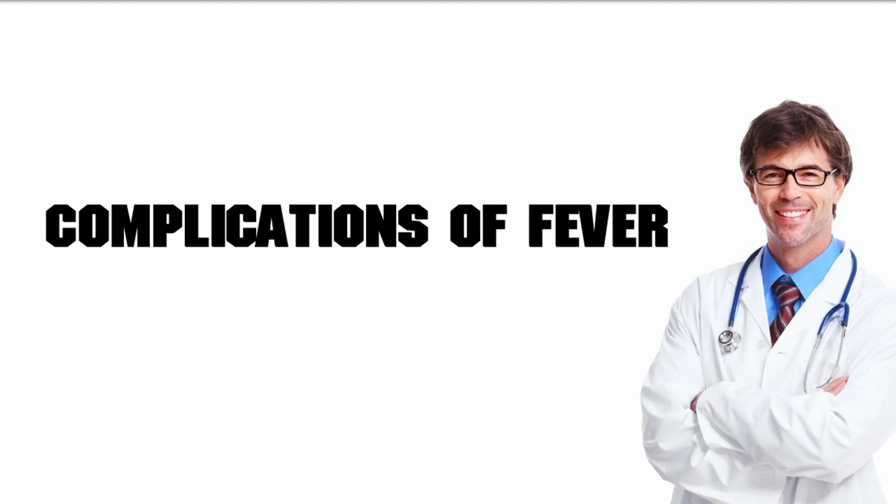Take your child to the doctor as soon as possible after the seizure to determine the cause of the fever. Call for emergency medical assistance if a seizure lasts longer than 5 minutes.